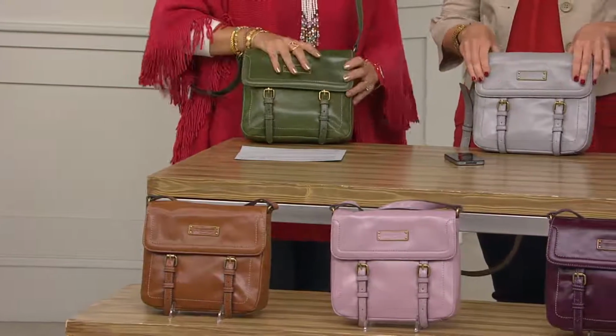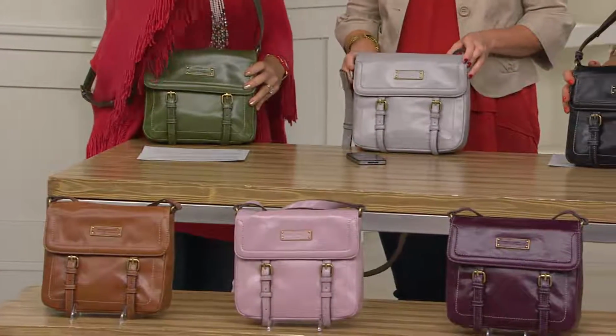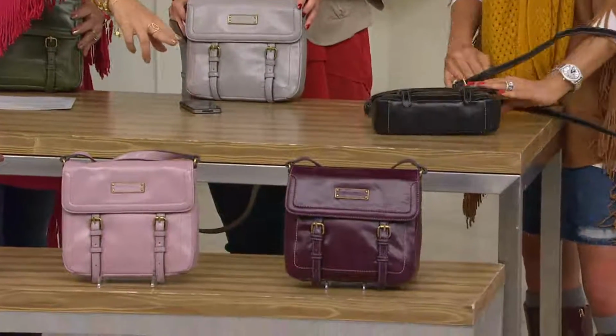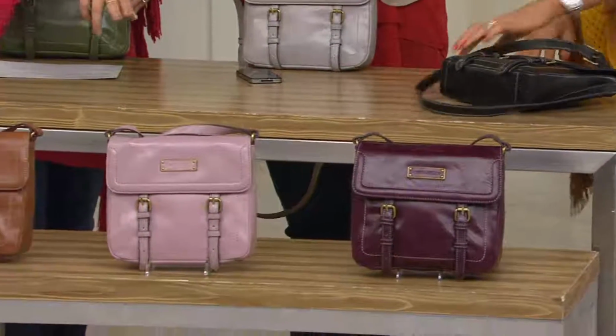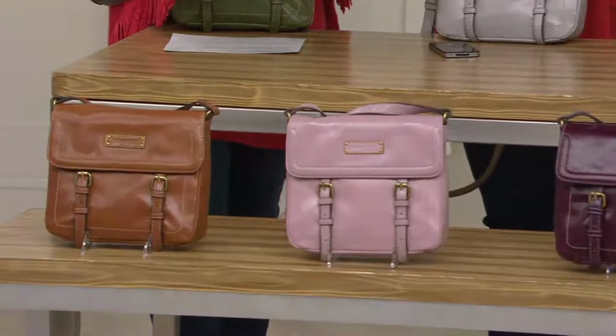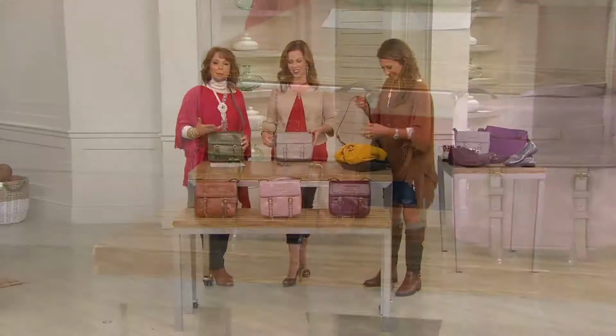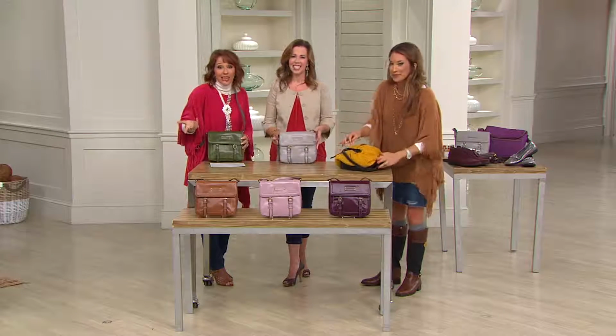Yes. The colors are Hunter, the Frost, Black, then down in the front is our Burgundy, so that's one of the two most popular colors, the Mauve, as Courtney said. And then we have the Walnut, so choose whichever one you want. Grab it, get something new for a total price of $86.